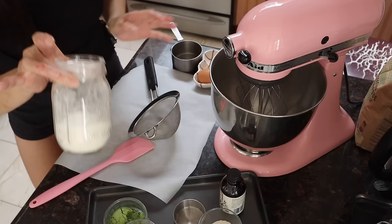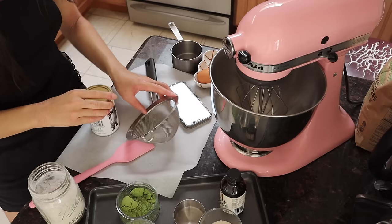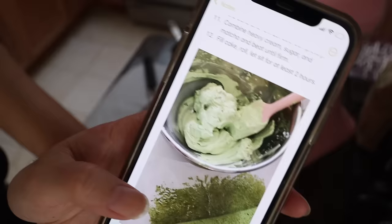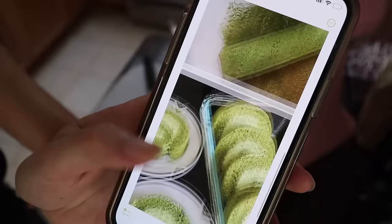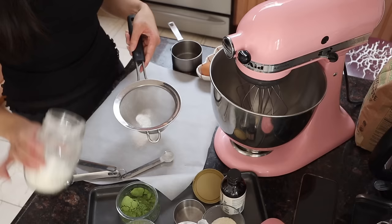This is 5/8 cup of all-purpose flour. 2 tablespoons of matcha. I also need 1/2 teaspoon of baking soda. I keep my recipes in my notes app, and this was what it looked like 3 years ago. I'm going to sift together baking soda, the flour, and matcha powder 3 times.